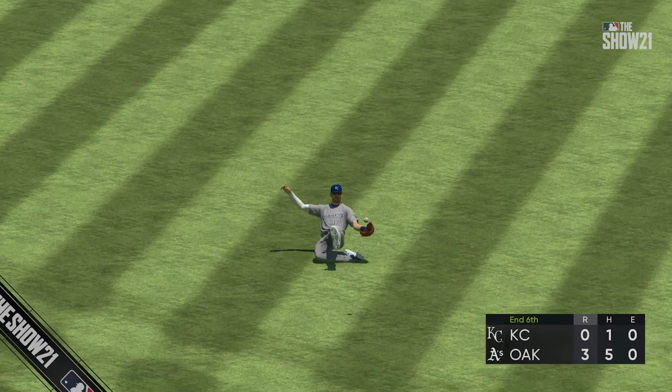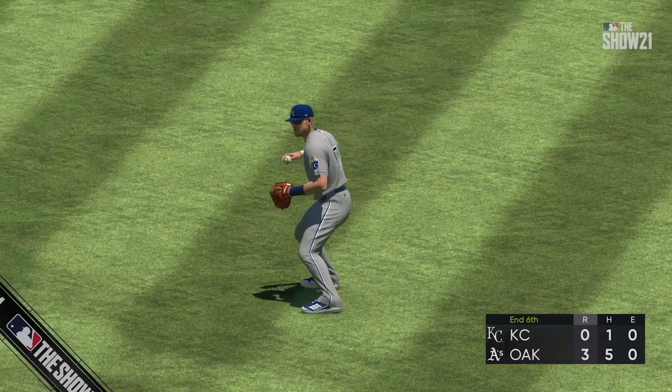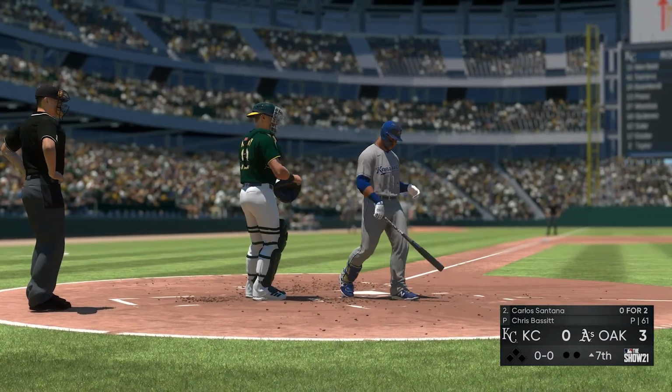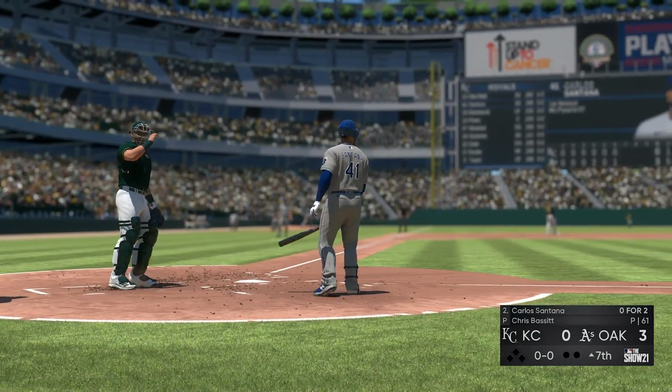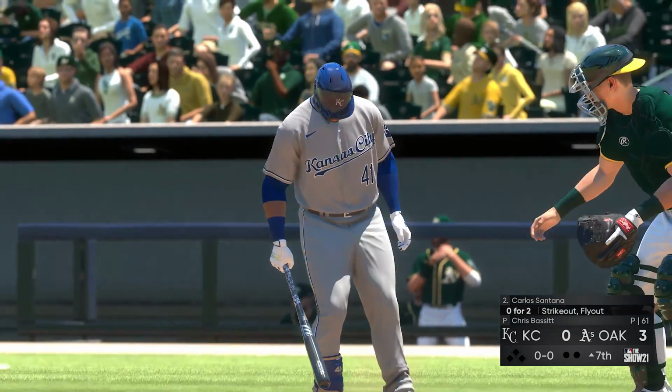On to the back third here this afternoon, and we've got it for you on the show. So stepping in is Carlos Santana. It's been an 0 for 2 effort for him to this point.